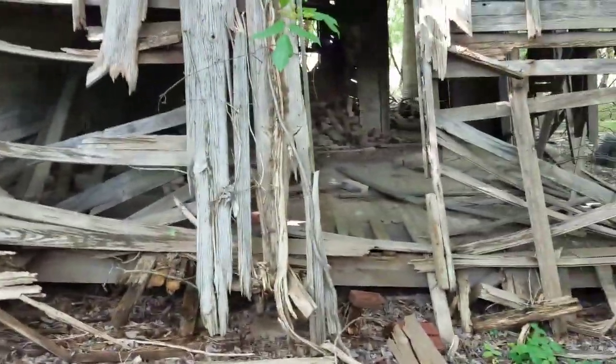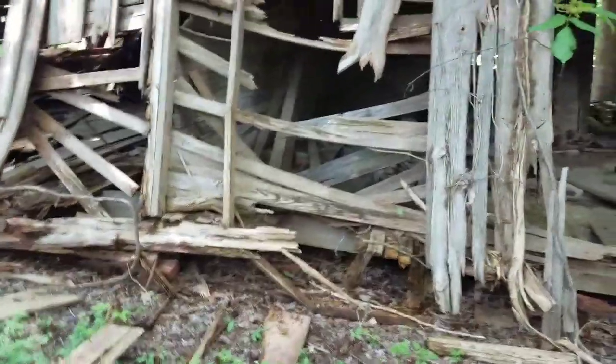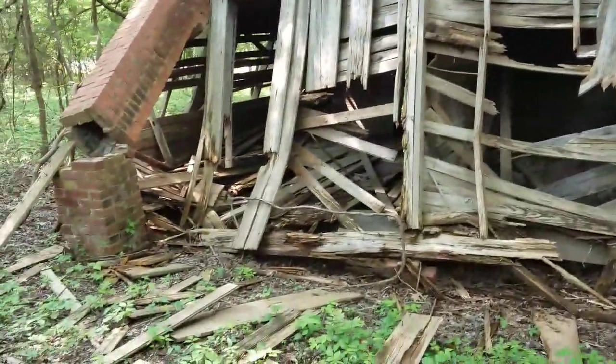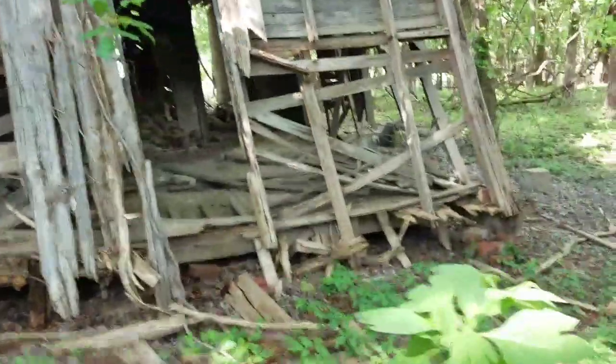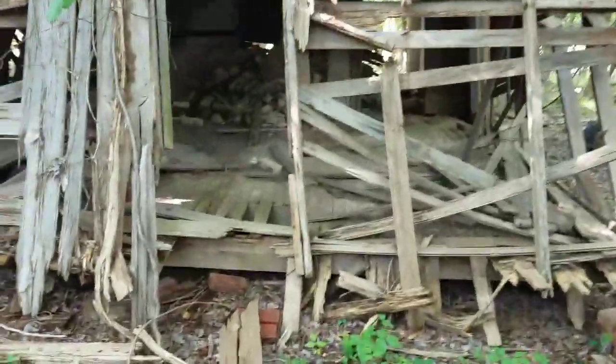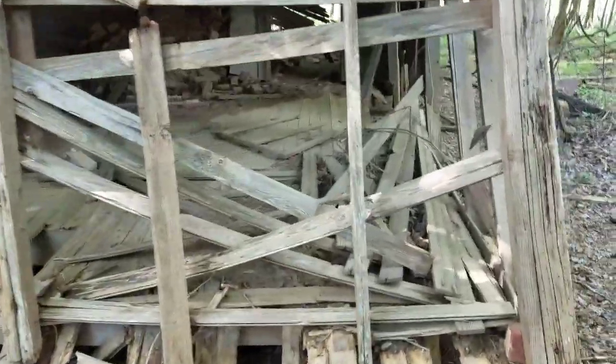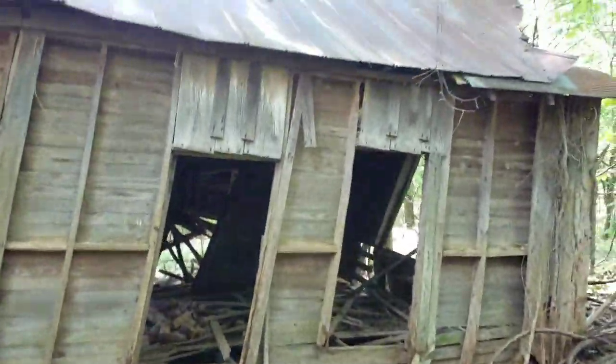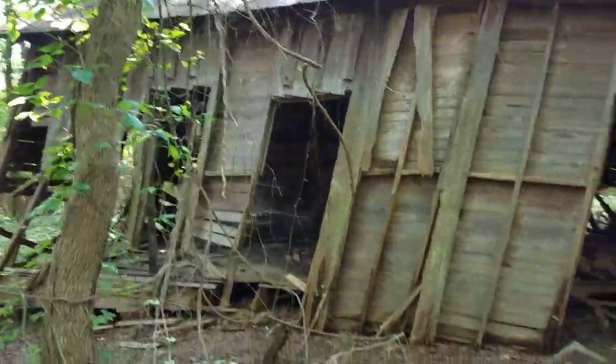And at first I thought it might be a barn or something, but I wasn't sure. But it's definitely old, and I'm real excited to see what I can find around here. Hopefully find some coins or something cool. And looks like some people have been in here drinking or something, but really neat old house in here. And like I said, I'm really excited to see what I can find. But anyways, let's go ahead and get started, and hopefully I'll find some good stuff to share with you.